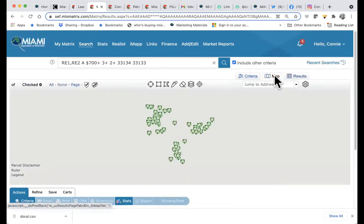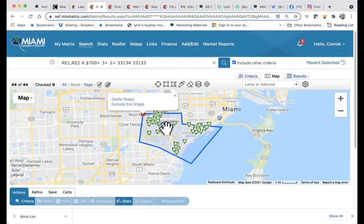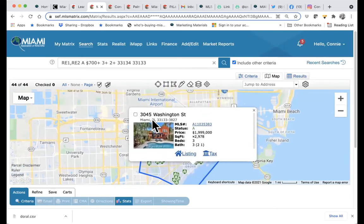I could view the results in a map, right? And we'll show you more about this in 201, but you can actually come in, let's say, and if you're just interested in doing a polygon because there's a certain area you like, you can draw your little polygon and let it know that you only want the items in this area. Now you can click on each and see the property here, right? But maybe you want to view the results in a grid.